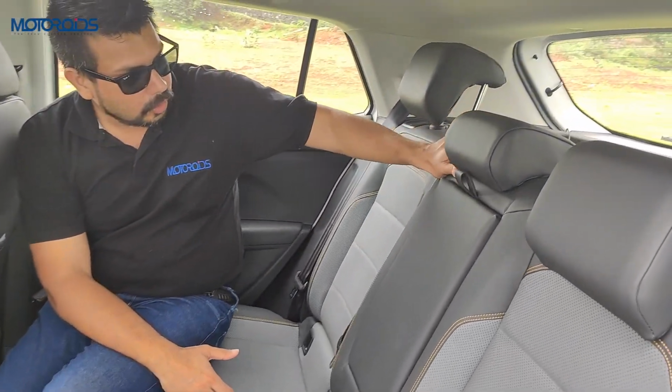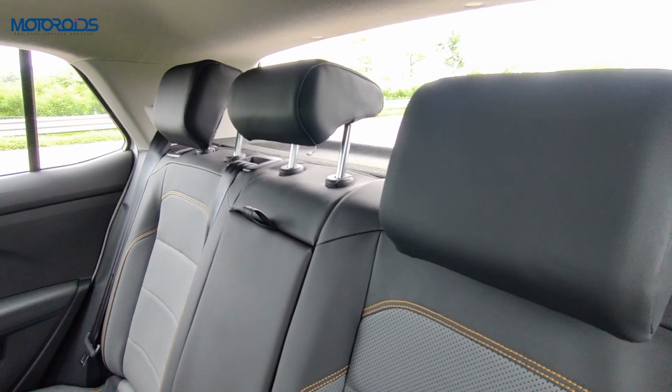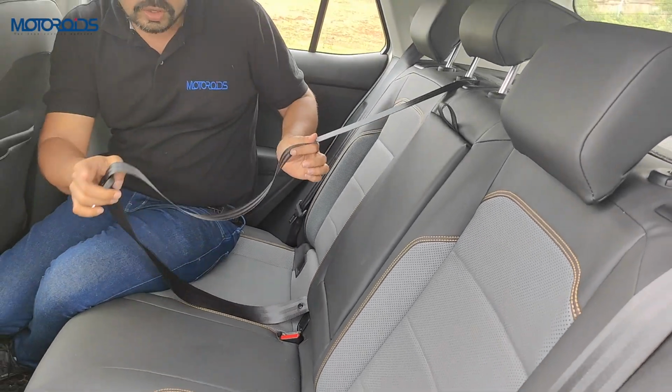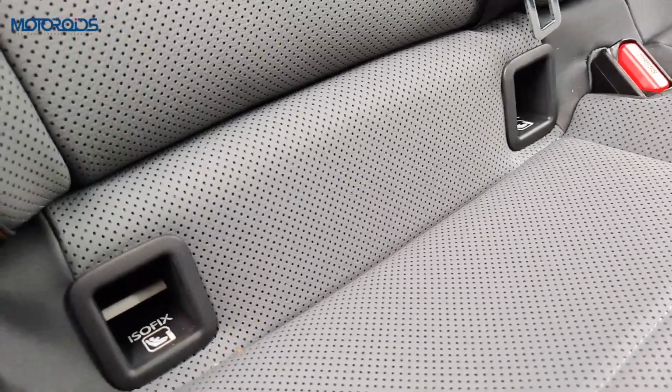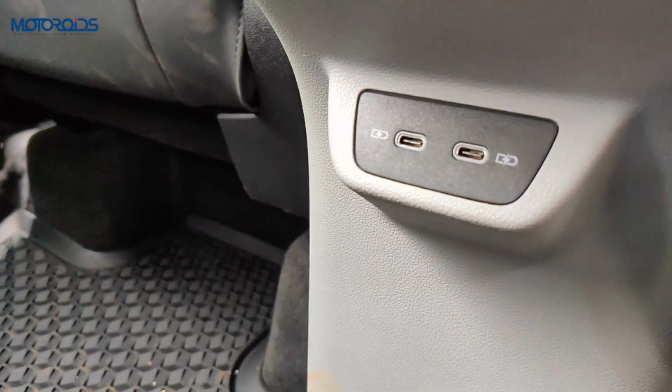You also get this wide armrest with 2 cup holders, and Skoda again have not skimped on certain features like 3 adjustable headrests, 3-point seat belts for all 3 passengers, ISOFIX child seat mounts, rear AC vents, 2 USB sockets, although these are Type C.